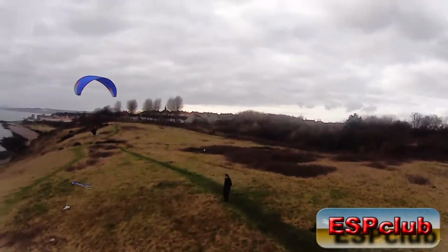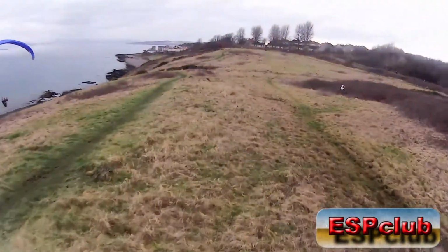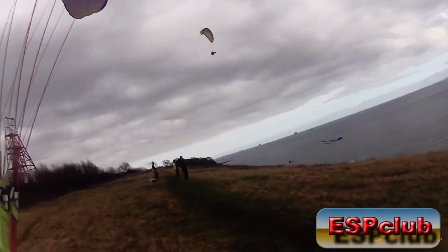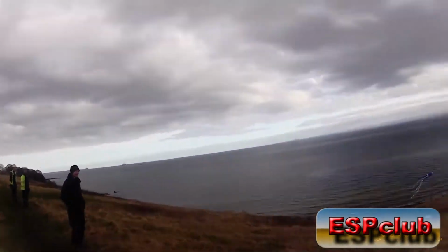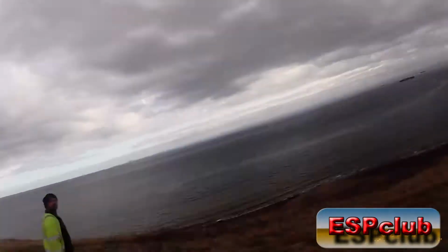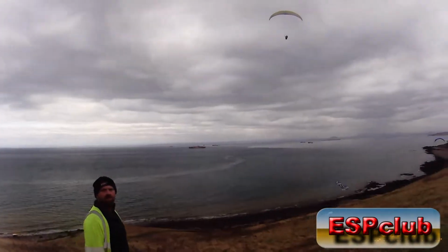Yeehaw! Some gust fronts coming in. Too easy. Way too easy. But with that lock coming in, that's why I'm down. See the shape on the water, the wind's forming. So we're starting to get gust fronts.